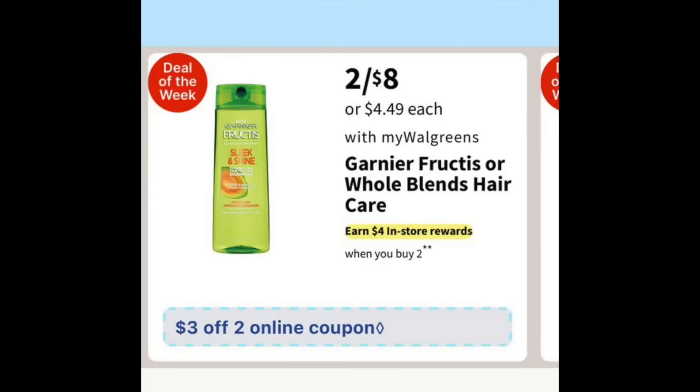Okay, so the first deal we're going to talk about is the very cheap shampoo. It's for both the Fructis and the Whole Blends at 2 for $8. We have a $3 off 2 digital coupon and a $4 register reward when you buy 2. And typically they'll give you the digital coupon for both the Fructis and the Whole Blends. So you'll get $3 off of 2 digitals.